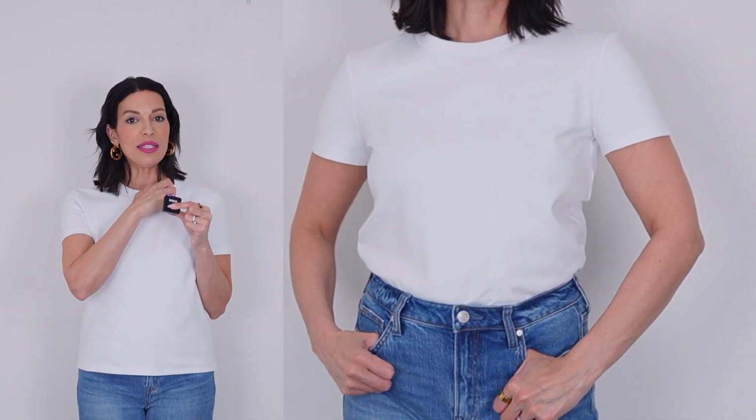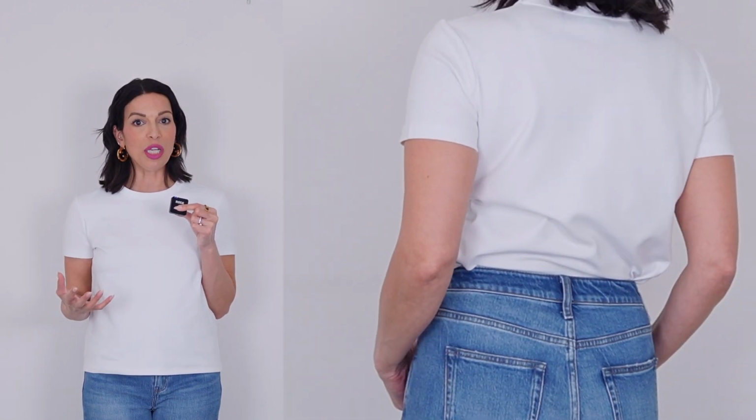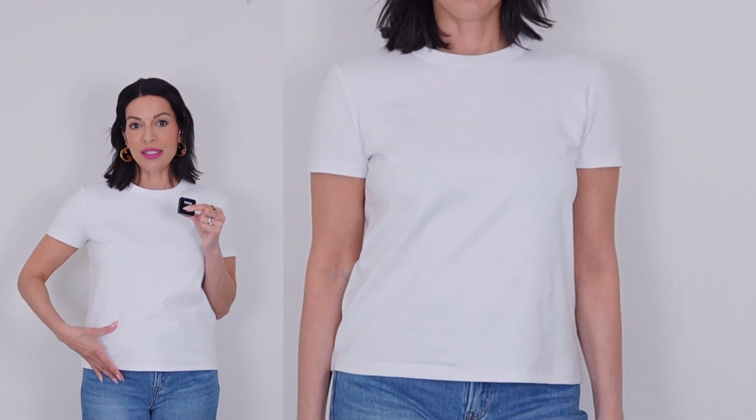The collar feels nice and substantial. Overall, this material feels nice and thick that I feel like it would hold its shape pretty well. I know you have to be careful with elastane items that you don't throw them in the dryer, so most likely this is a lay flat to dry item. And the length is not overly long. My jeans are finishing up over here, so there's not much material that needs to be tucked in.